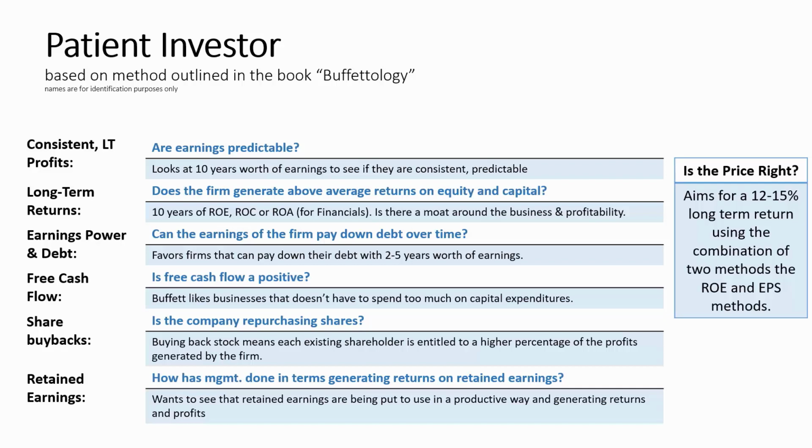Next, he wants to see higher than average long-term returns on equity and capital. The model looks at 10 years of ROE and ROC, or return on assets for financials. If a company has an above average return on equity or return on capital for 10 years or longer, this helps indicate there's a competitive moat to a large extent around the business. It could be a strong brand name, they could be a low-cost producer, they could be a toll bridge company, but something about the company helps it maintain higher than average levels of profitability, and that's attractive to Buffett.